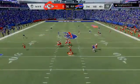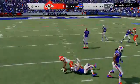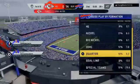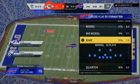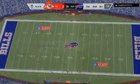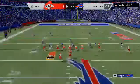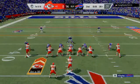On 1st and 10, here's Mahomes. They complete it to Hill. And able to rip off a big chunk of yardage before being dropped inside the 40. The Chiefs now going to use the first of their timeouts, as they'll stop it with a tick under a minute to go before half. Mahomes now hitting on 2/3 of his passes, 10 for 15 so far. 1st and 10.